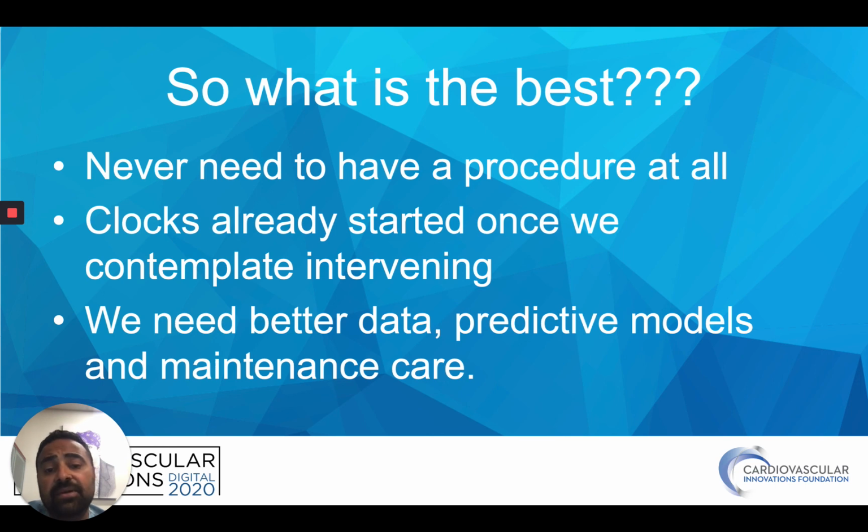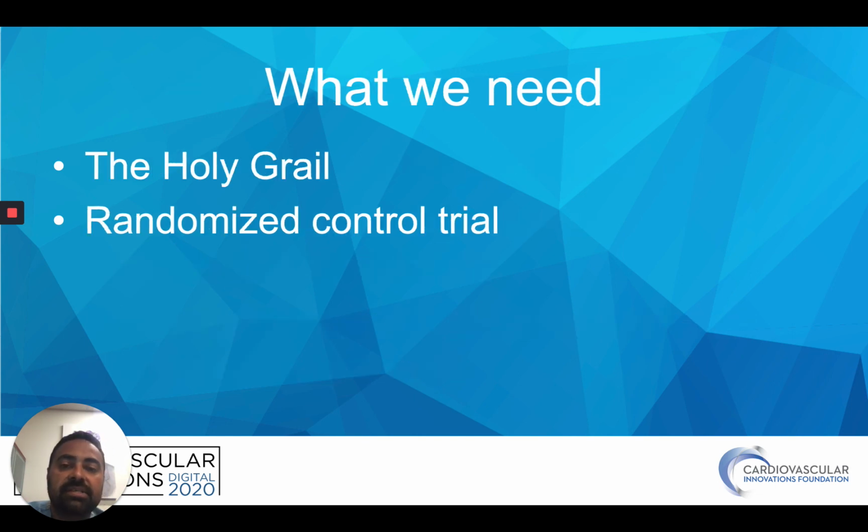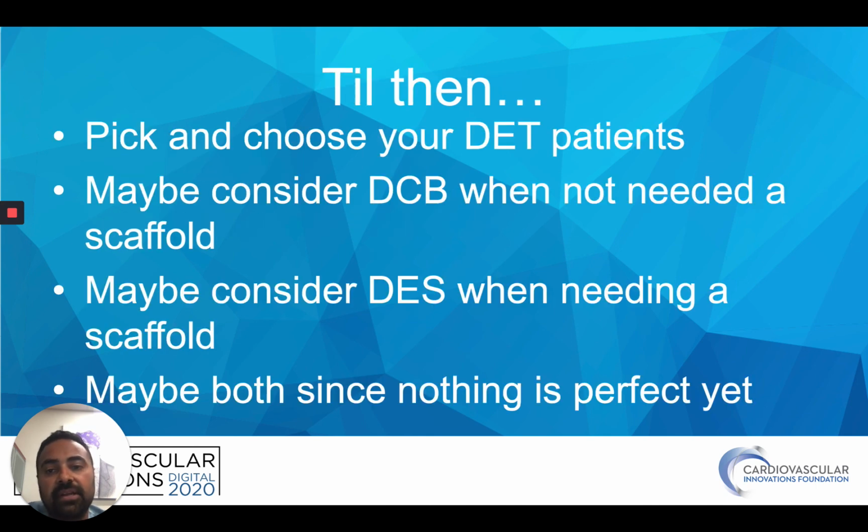What we do need is better data, predictive models, and maintenance of care for these patients. We're going to have all these little questions about this device or that device, but I think in the end we have to do a better job of global care of the patient. What we need is that holy grail, a randomized control trial telling us what the answer is. We're not there yet. Maybe we'll get there at some point, and I hope we have better answers at that point. Until then, pick and choose your drug-eluting technologies and patients wisely.